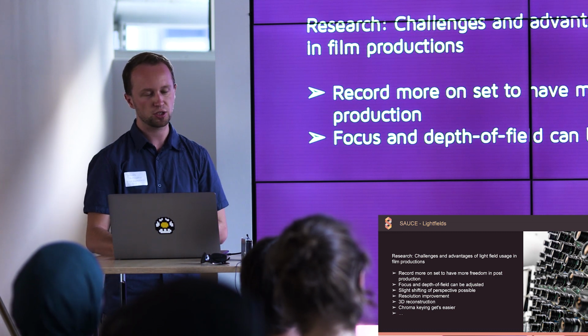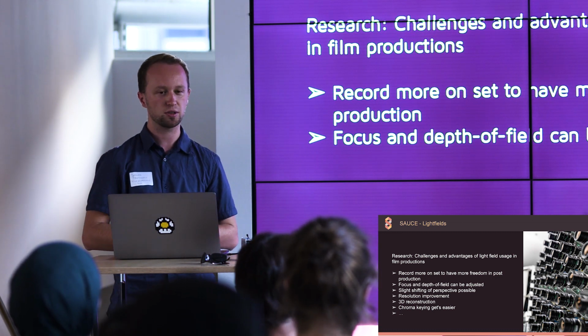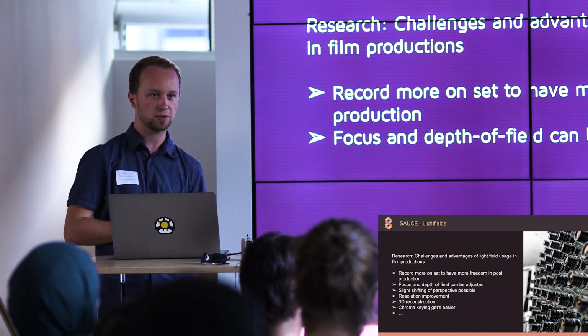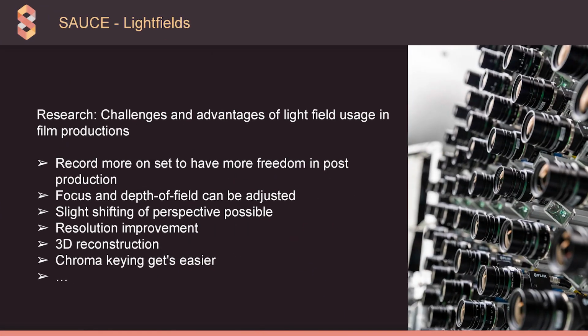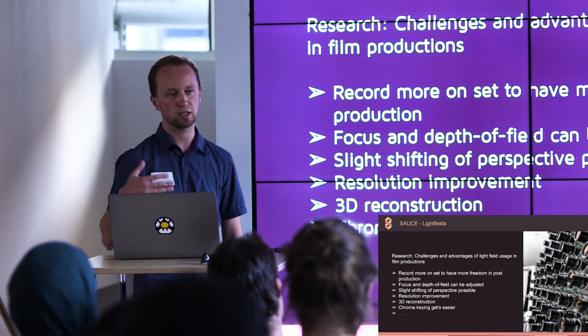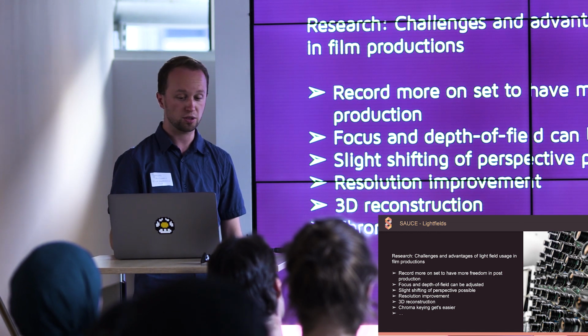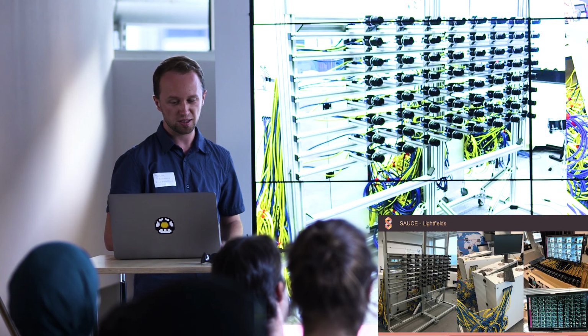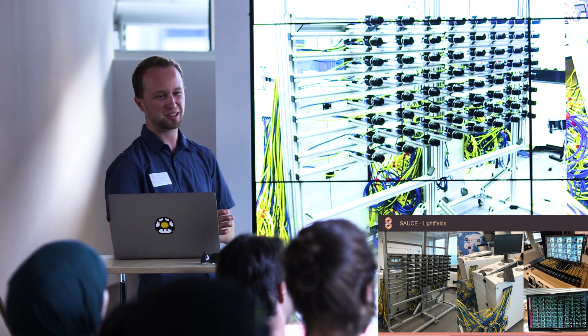But what you can do with that technology is actually to refocus the material in post-production. You can do shallow depths of field in post-production. You can also use tilt shift perspective changes. You can try to use super resolution approaches to improve the resolution of the original footage. You can do 3D reconstruction out of the camera data. And in a way, chroma keying might get easier as well, because you can actually get depth information from that shot material. And much more.